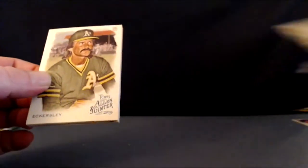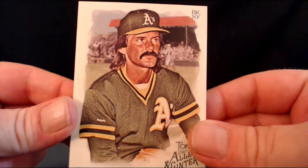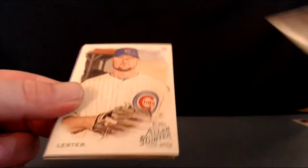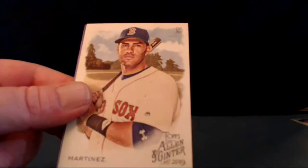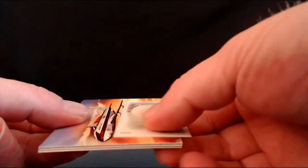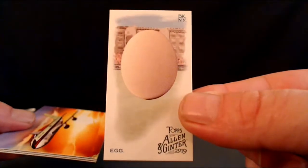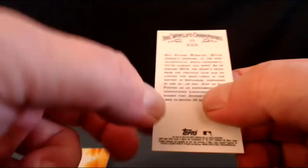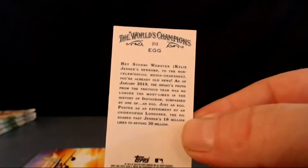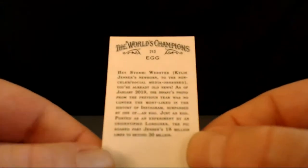Here we go. One of the best all-time mustaches ever. And with the mustache mullet combo, I mean, it doesn't get any better than Dennis Eckersley. Jon Lester, Cubs fans. Mr. Martinez, J.D. Martinez. And Egg. Part of the, what could it be, the poultry collection? Or nope, it's the World Champions collection. Oh, it's the biggest egg or something? The best egg.